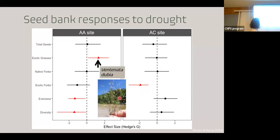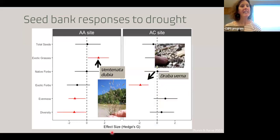Okay, so this increase in exotic grasses is mostly this 1 species, African wiregrass, that bad invasive that is becoming a big problem in the Intermountain West in clayey soils. And so that is bad news. It's really bad news. In terms of the decrease in exotic forbs under drought, that's a good thing, right? That there's fewer exotic forbs under drought at this site. However, it is largely due to this 1 species, Draba verna, which you can find here.